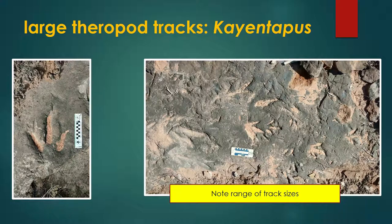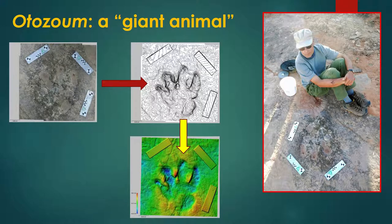a lot of data. The large tracks, probably, we'll just call them Kayentapus for the time being. The smaller ones are Grallator. The one that I really got excited about, because this is the largest and best preserved Otozoum that I've seen, I think, anywhere in the Glen Canyon. This is part of a trackway. Here's my co-author, Gerard, working hard.